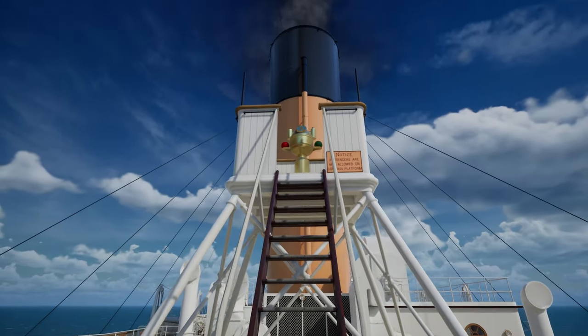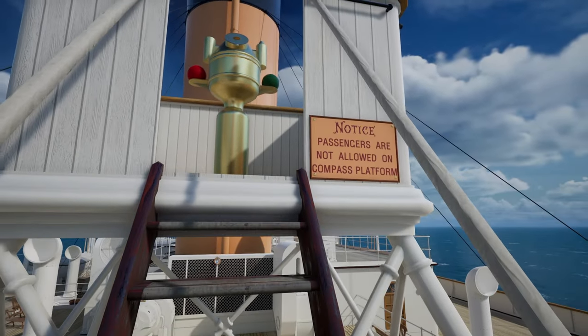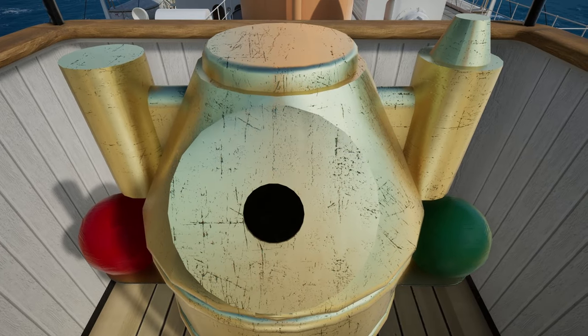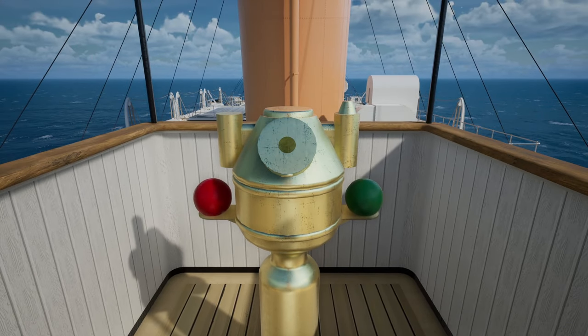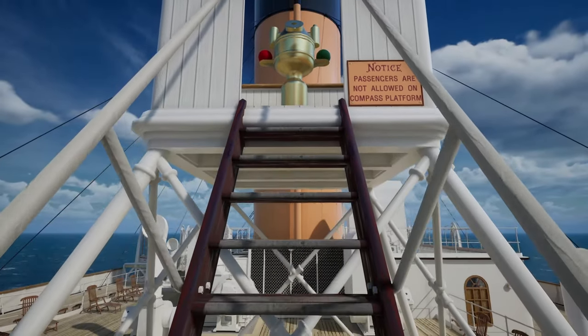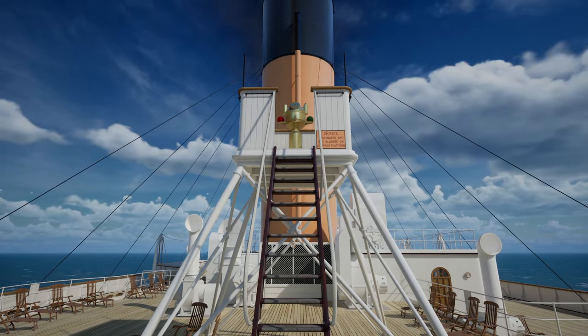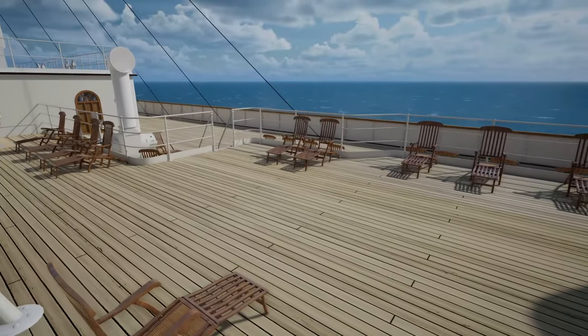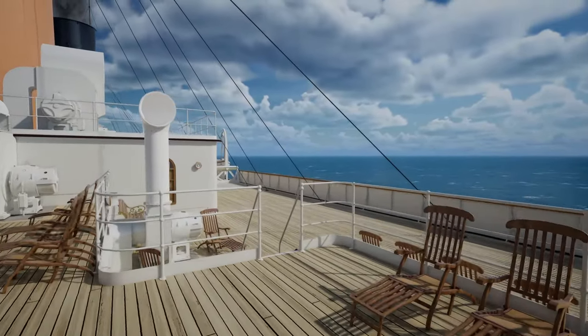In the middle, you also have the compass platform, and it says, notice passengers are not allowed on the compass platform. Here you have a binnacle, not rendered, is the compass itself, but you have a couple of metal balls either side to adjust the compass's performance. The binnacle derives from Latin, meaning habitaculum, or little dwelling place. On a ship with a magnetic compass made of metal, you needed these little houses for them to be in. Otherwise, if they were just out in the open, they just wouldn't function very well.